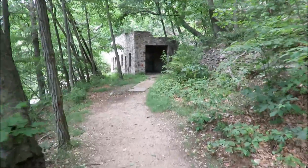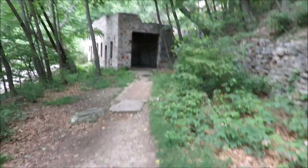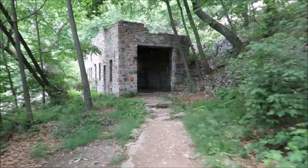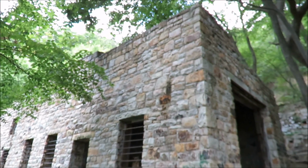Yeah, up here it is. Up here's the old building. When I read, this is where the locomotive stayed when they weren't using it. Got a few pictures of this. All right, let's walk in and take a look around a little bit, huh?